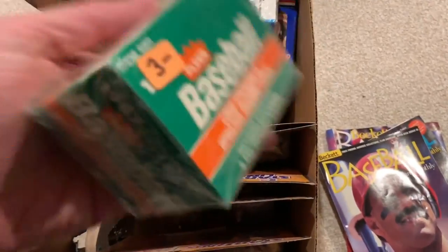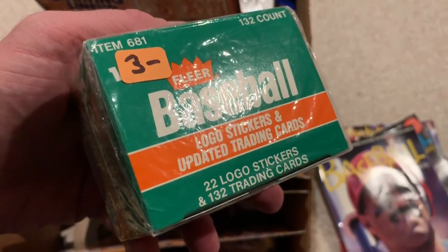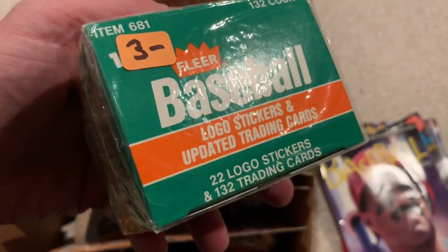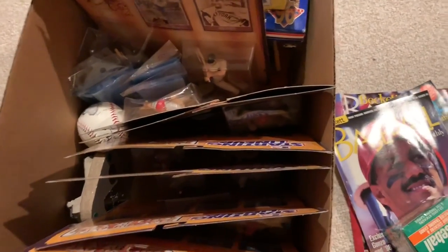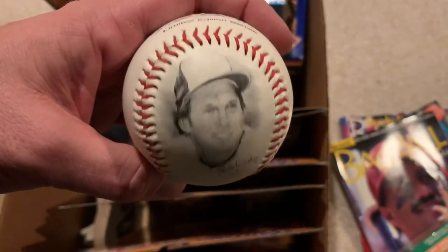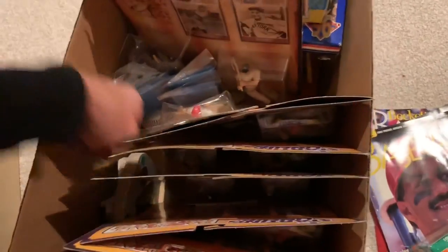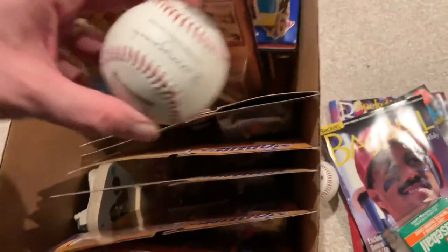Also, I picked up for $3, this was from the one seller where I spent $20 and got a whole bunch of different things, the 1987 Fleer update set with Greg Maddux rookie card in it. Also from that seller, I picked up this Brooks Robinson limited edition baseball for $1. Actually, I picked up two of those baseballs for $1 apiece.